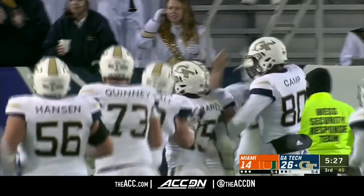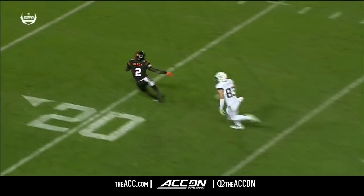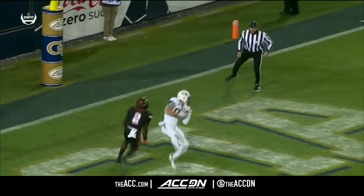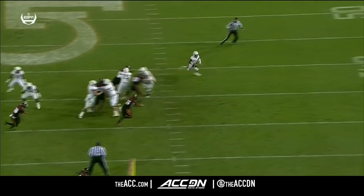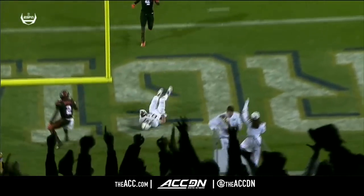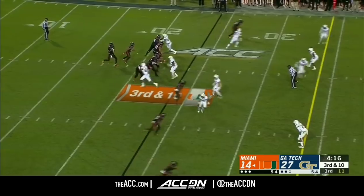Boy, they don't throw often, but when they do, it's usually a big play. Brad Stewart's the guy that they trust. Just an inside release, seam up to the post, and go up and make the catch. But Paul Johnson again uses misdirection to get some of Miami's offense. Find a screen. 3 receivers to the near side.